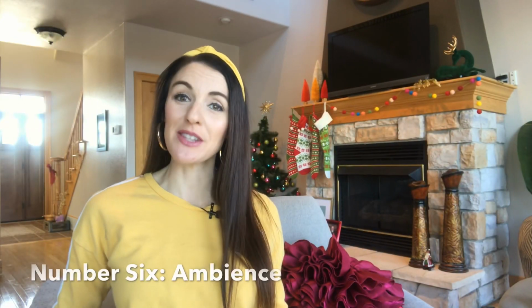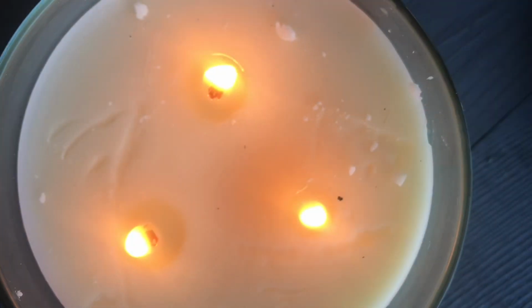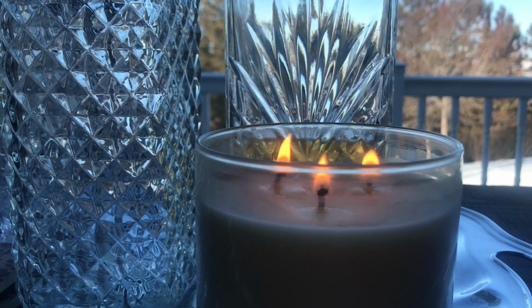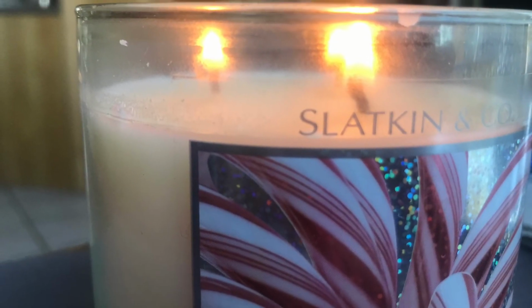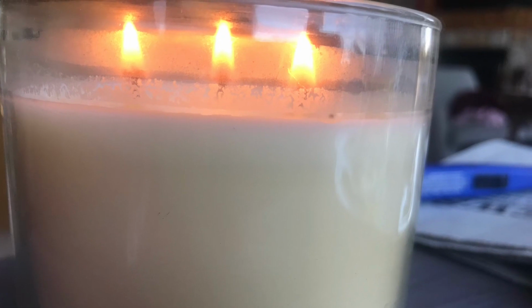Tip 6 is one of my favorites, ambiance. What do you want your house to look like, smell like, sound like? I always like to light a few candles. Not only does it make your house smell good, but it creates a mood. And for the price, I like Bath & Body Works candles, but I take off the labels. I think it makes them look a little bit more expensive.